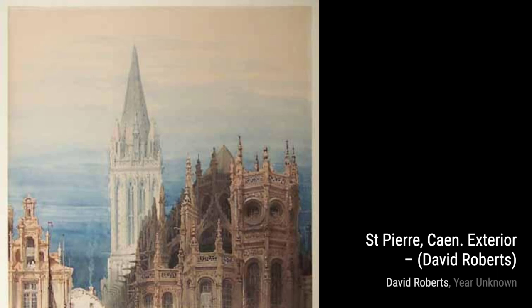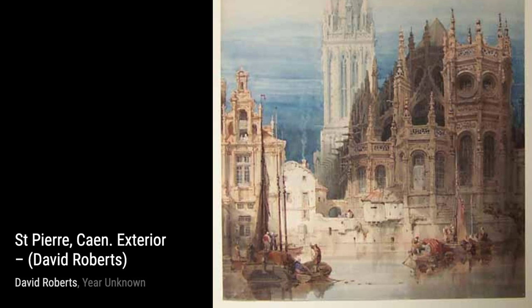Next, we have the Alhambra, Granada. This painting transports us to the enchanting Alhambra, showcasing its intricate details and capturing the essence of its beauty.